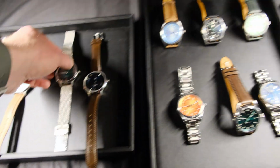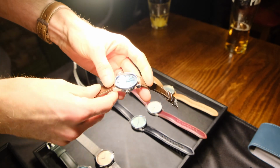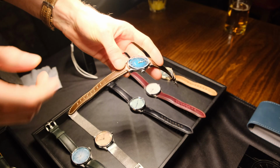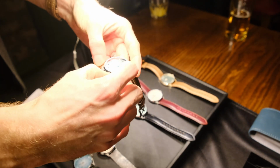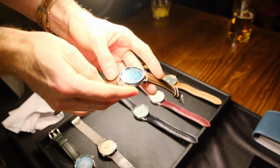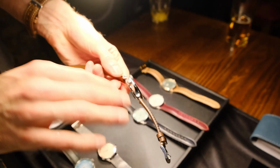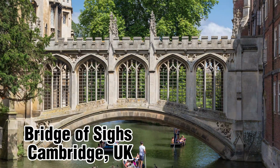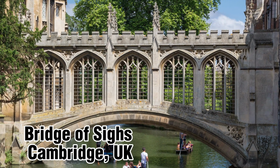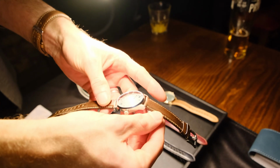Following on from that, we launched the Seeker. And this is our best seller from the range, our Seeker Teal. Again, we love a fume dial. This is our double gradient fume dial. And being based in Cambridge, we take some inspiration from where we live. For instance, the interesting curves of this case are modelled off one of the bridges in Cambridge. And I love that sweeping lug-to-lug flow of this case.